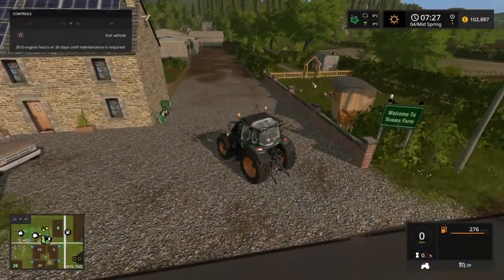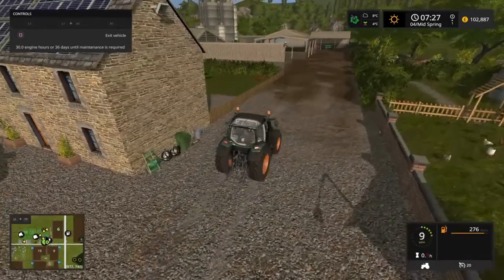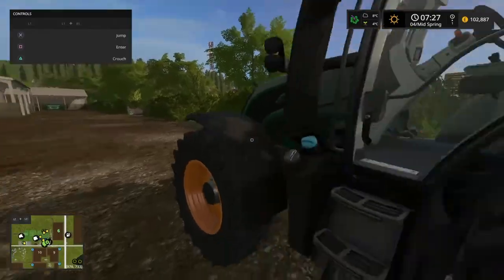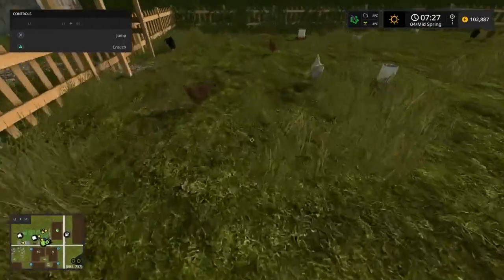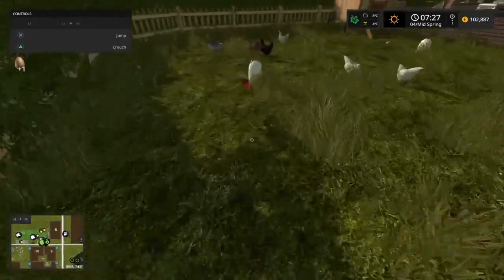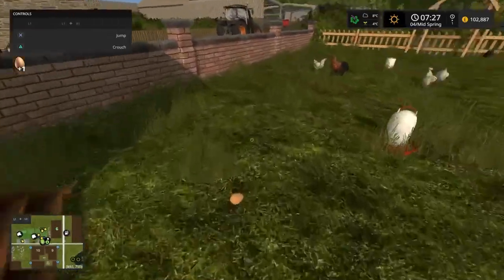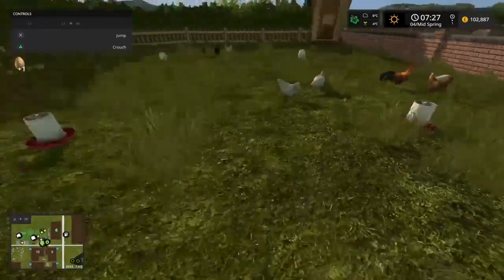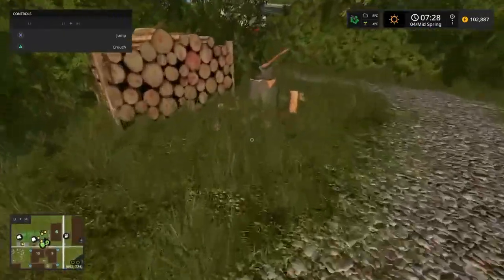And here we are, back at our home here, Sussex Farm. So, I'm just going to jump out the tractor here. Collect any and all eggs from our chickens, ready to sell. There's a couple dotting about. We're going to go and sell those at 8 o'clock when the fruit and veg stall opens, because that doesn't open till 8 o'clock, so as soon as that opens, we can go and sell them.